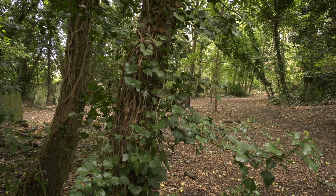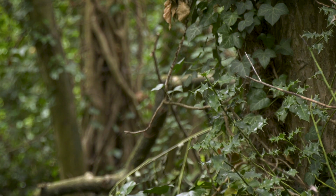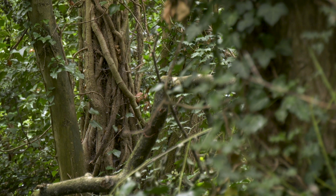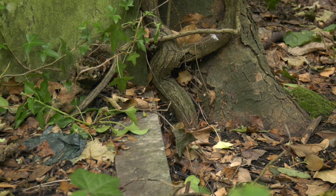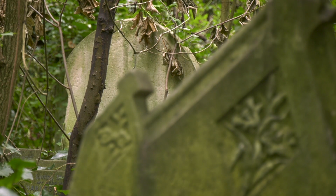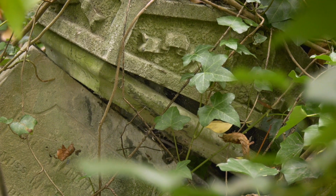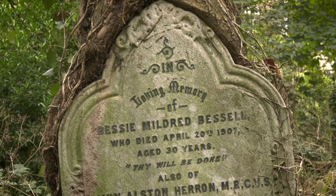What's happened with all the trees coming up is, in their way, they have saved Nunhead Cemetery, because a lot of other cemeteries have had to be dug up and the remains reburied deeper to alleviate the crisis in burying space in London. But because Nunhead Cemetery is a wildlife conservation area, it's a woodland, it's safe from that. Not only would it not be legal to do it, but it would be completely impractical, because the only way to dig up these graves would be to rip out every tree in Nunhead Cemetery, and that's not going to happen.